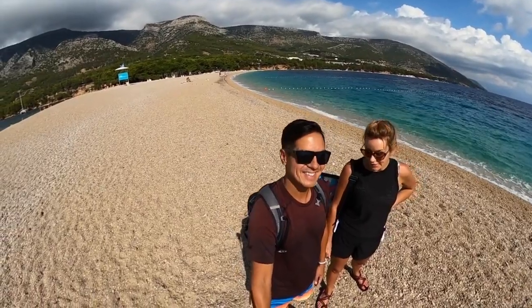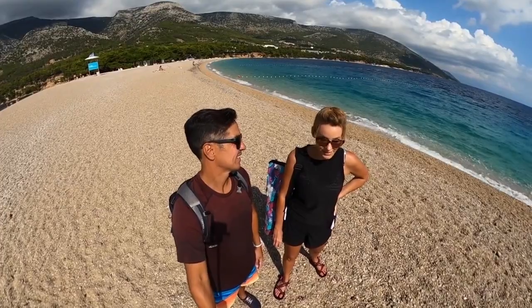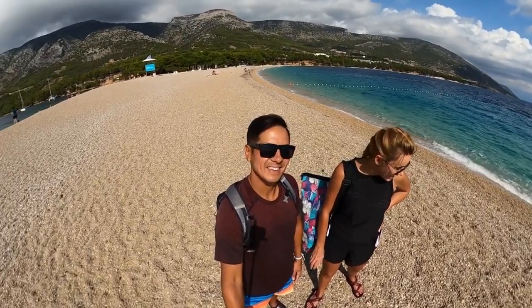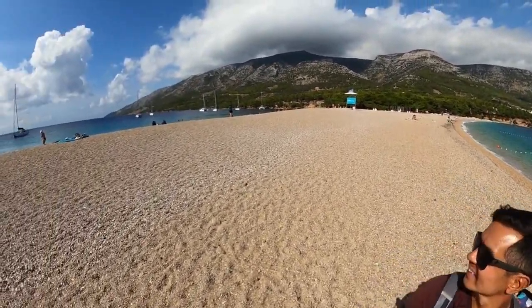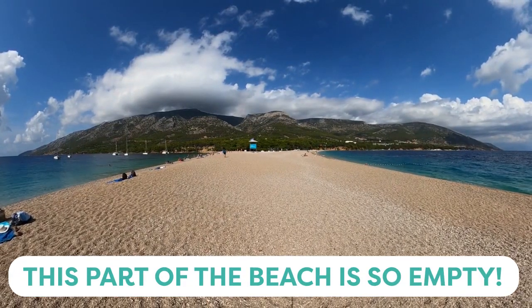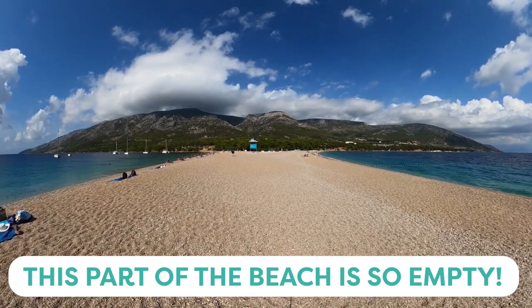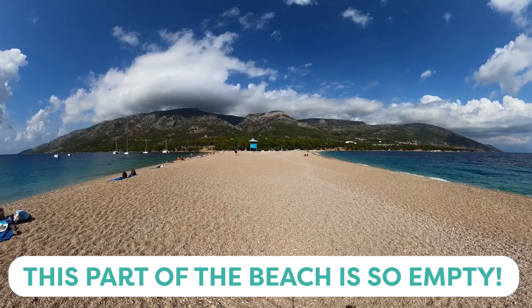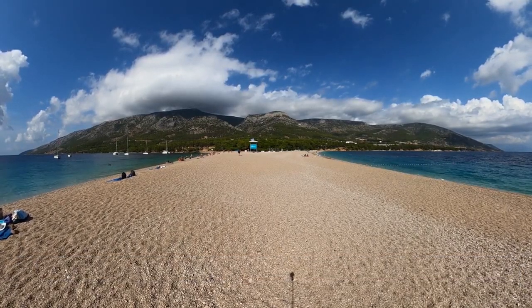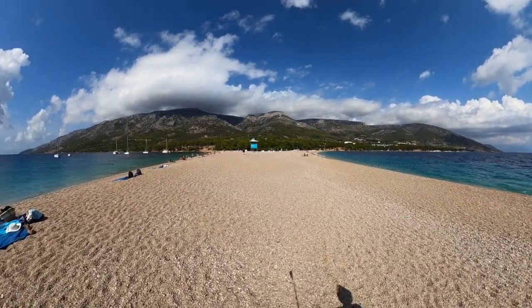One quick note to add, make sure you guys wear good shoes here because there's tiny little pebbles and you need them for the water. And we were here the other day and everybody was on this side of the beach because the wind was blowing from the west, and now everybody's on the other side of the beach because the wind's blowing from the east today. But there's basically two sides to the beach, which is pretty unique in itself also.